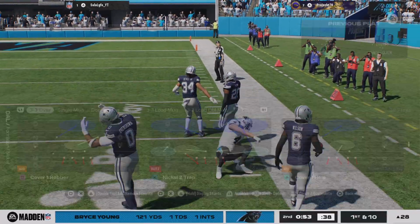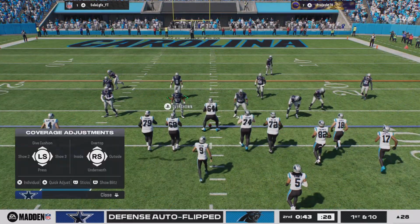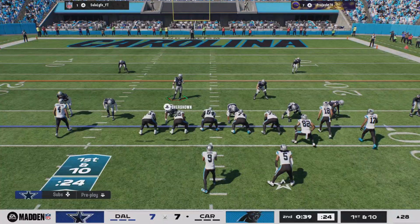They got to shake it off there and keep this offense from the end zone. And he's going to have this one down to the 28. They get 22 out of that play. And that's good for a Panthers first down.